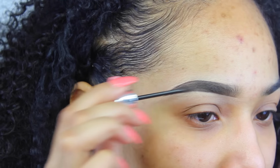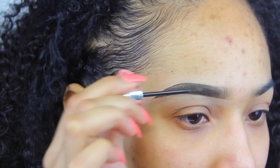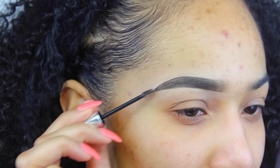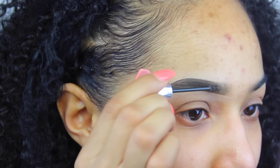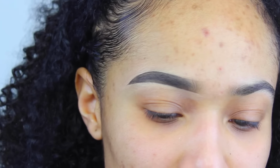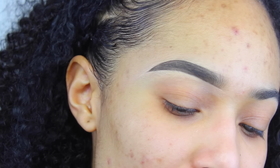I love it. It just puts all the brows in place and keeps them in place, and it also adds a little extra darkness to the brow because it's a tinted gel. It really just gets that brow right into place, makes it look super sleek and awesome. Yes. Okay, so yeah, those brows are pretty poppin'.